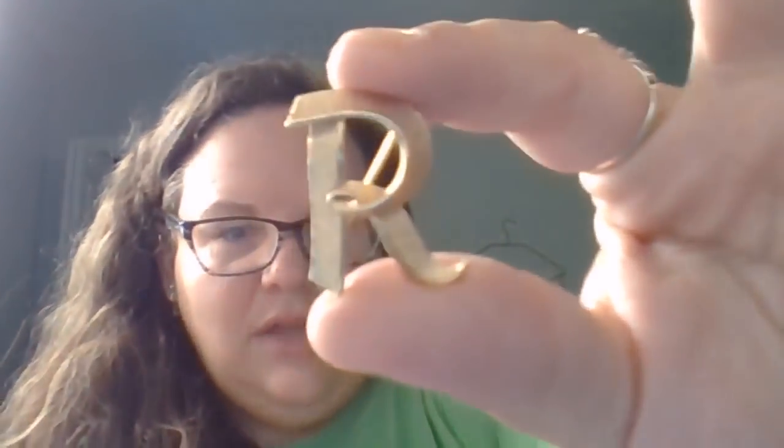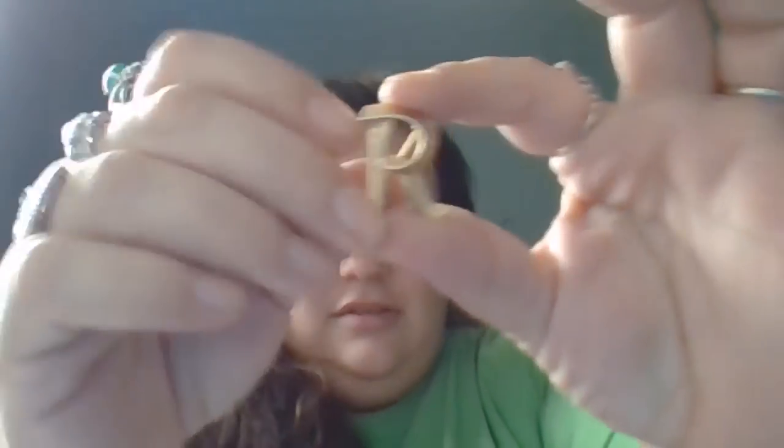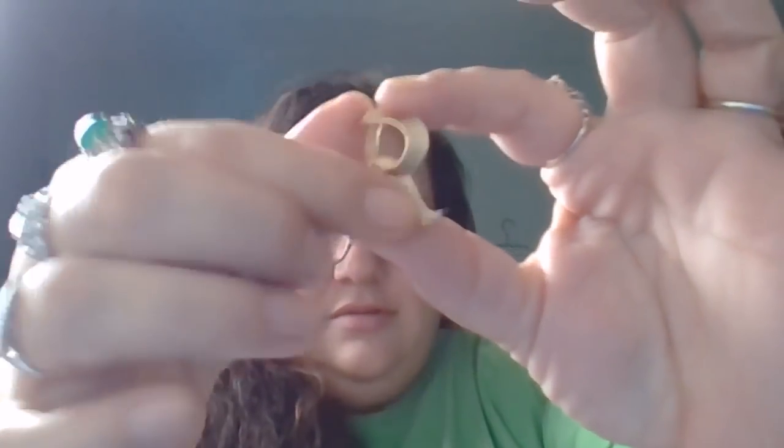Crown Trifari, letter R. Tyrone's last name is Robinson, so that's cool.